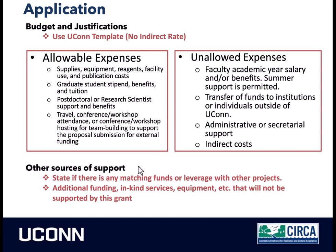Other sources of support looks for how you are leveraging the already available support that you have and complementing it with the grant. So if you have a matching fund or leverage within other projects, please mention it here. These additional funds can be in-kind services, and equipment that is not going to be supported by this grant should be mentioned here. So how you're using your current resources and using this grant to improve your project is going to be mentioned here.